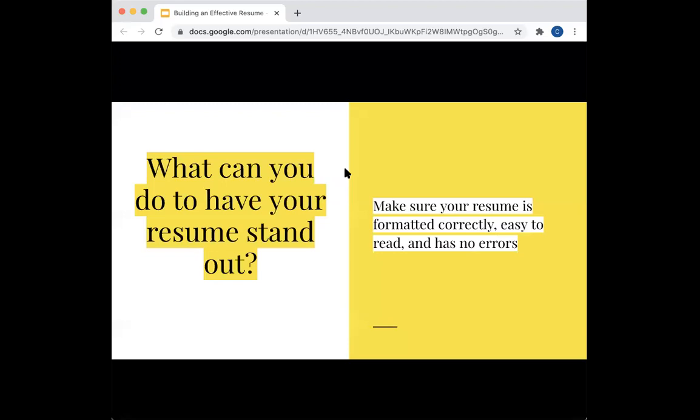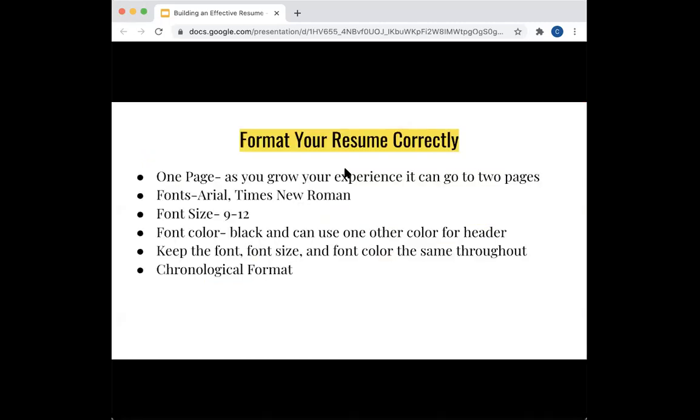So what can you do to have your resume stand out? Make sure your resume is formatted correctly, easy to read, and has no errors, which is very important. So the first slide, we're going to discuss formatting your resume correctly. You want to make sure it's 1 page. And as you grow your experience, it can get to 2 pages.